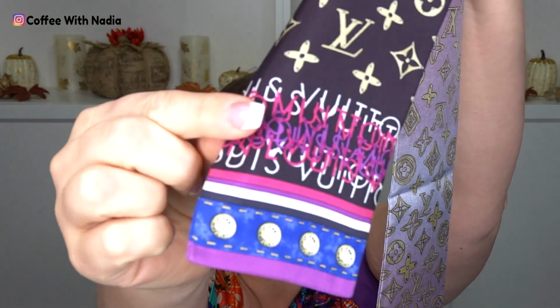Item number two, another Louis Vuitton, and this was a unicorn scarf. Check out how beautiful this scarf is. It's this ombre, purplish, like a violet ombre color. So it goes from dark to this gorgeous, gorgeous light, and then back to the dark. And it has kind of golden LVs on it.